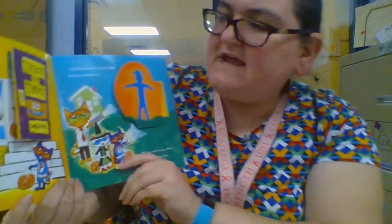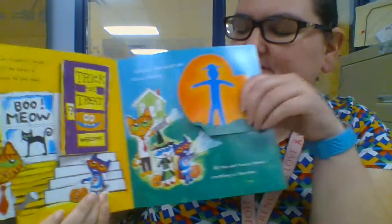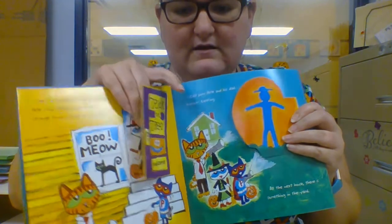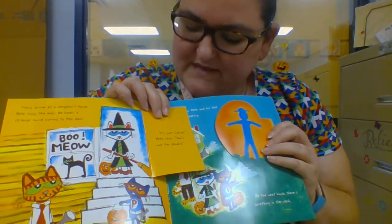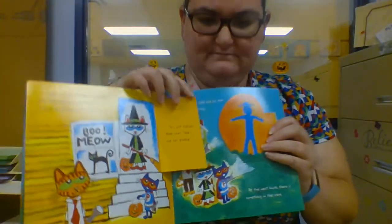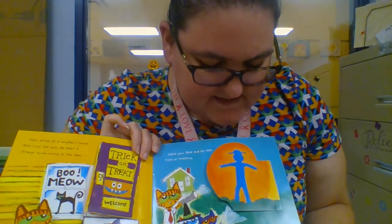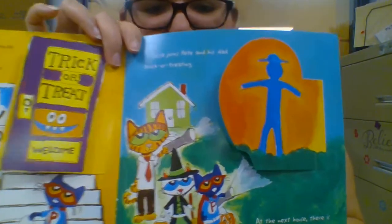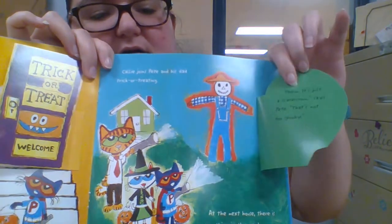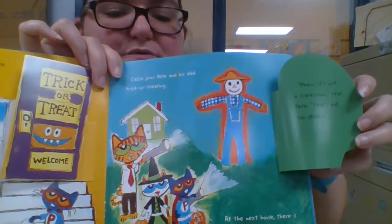They arrive at a neighbor's house, and Pete rings the bell. He hears a strange sound coming from the door. Oh no, what's going to be behind the door? It's Callie, Pete says. She's not too spooky. Callie joins Pete and his dad trick-or-treating. At the next house, there is something in the yard. What do you think is in the yard? It's a scarecrow. Phew, that's not too spooky, says Pete.